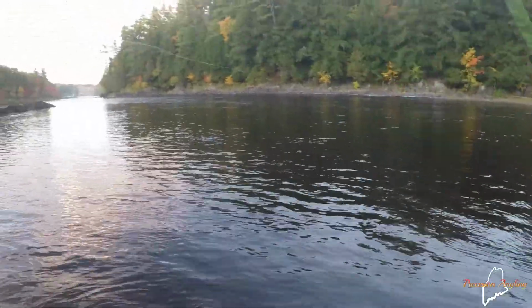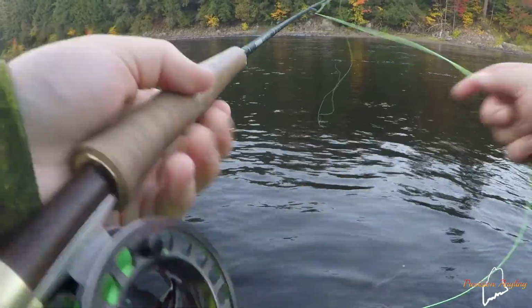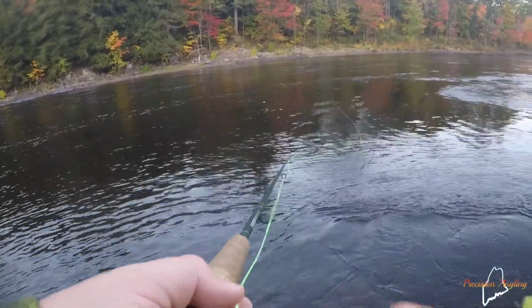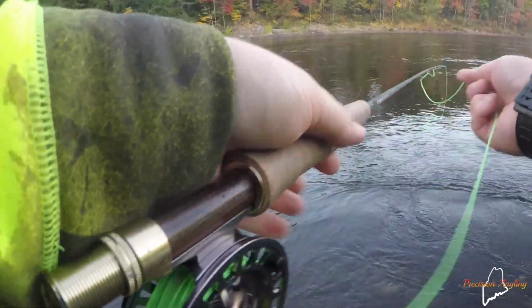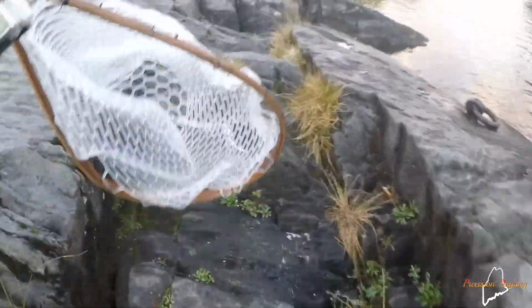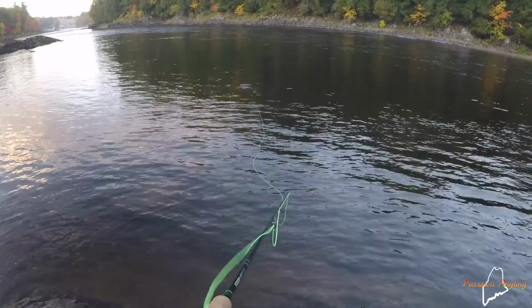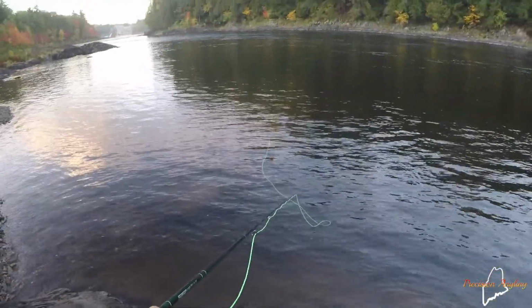So I'm starting to see a hatch come out, but I'm not sure what it is. Appears like it could be a mayfly hatch, but I'm not positive. I haven't actually been able to snag one yet. Could be a small caddis hatch. I just had a fish turn on that subsurface. No contact with the fly, but one definitely rolled on it. Little fish. There's a bunch of tiny fish in here jumping.